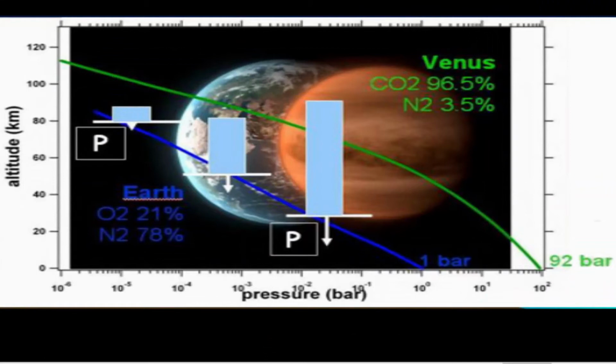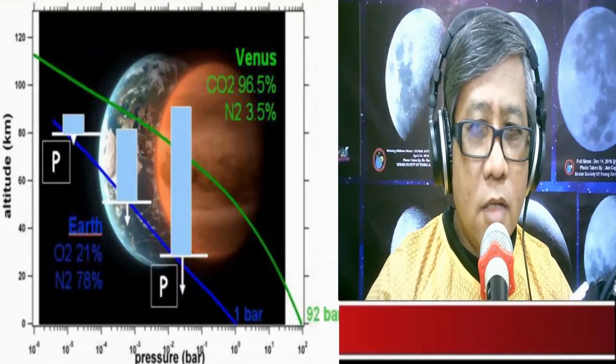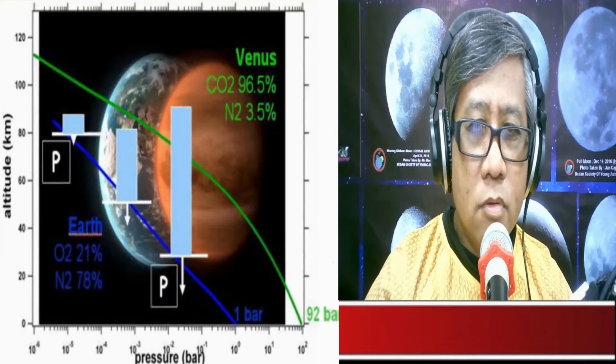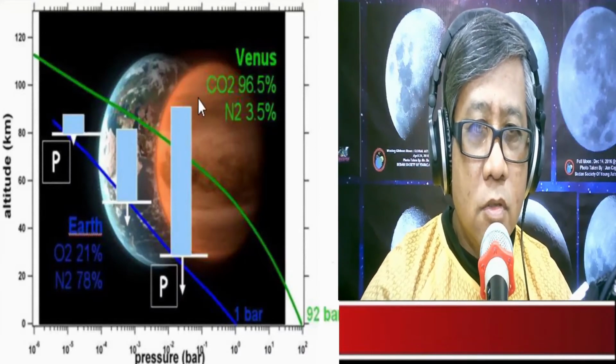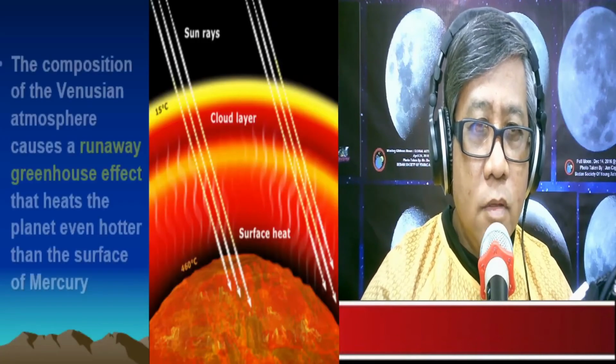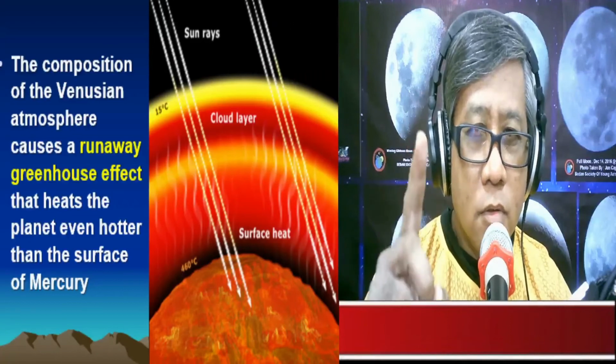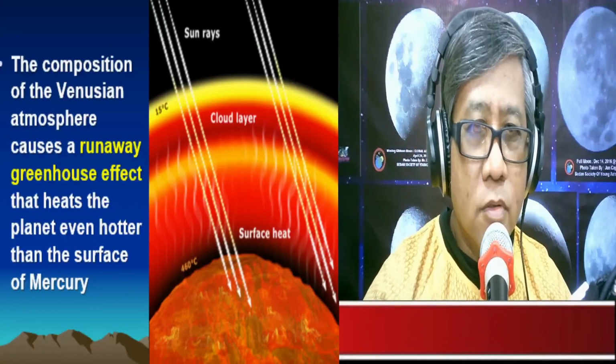So, if you're an astronaut on Venus, it is like diving at 3,000 feet beneath the ocean. That's how extensive the Venusian atmospheric pressure is as compared to the Earth's atmospheric pressure. Also, because of the composition of the Venusian atmosphere, which is mostly carbon dioxide, it causes a runaway greenhouse effect that heats the planet even hotter than the surface of Mercury.